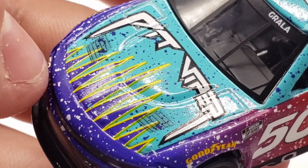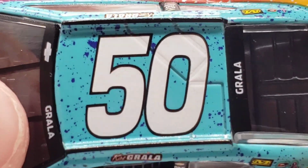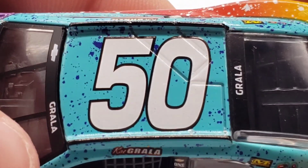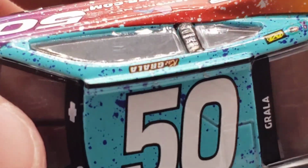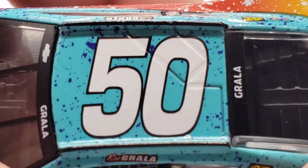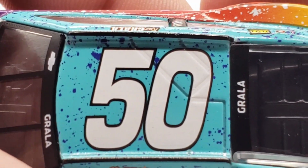But we transitioned from this purple to this really light blue. And if you take away the 50, it looks like just a dinosaur egg or a bluebird egg or something like that. It's got all these little spots. It doesn't even look like space. Not really too sure what they're going for. But again, a very interesting concept to the paint scheme.